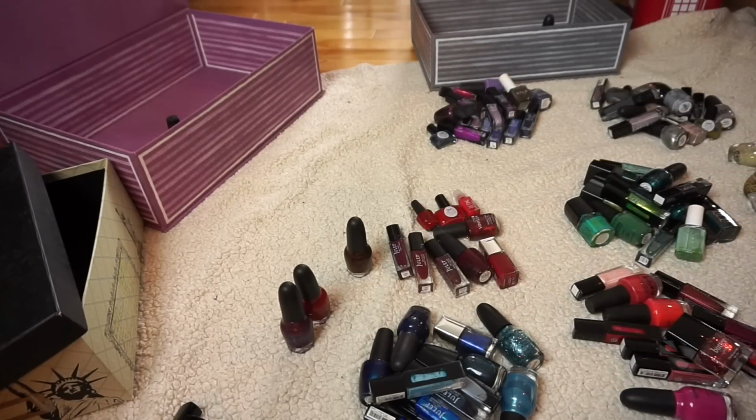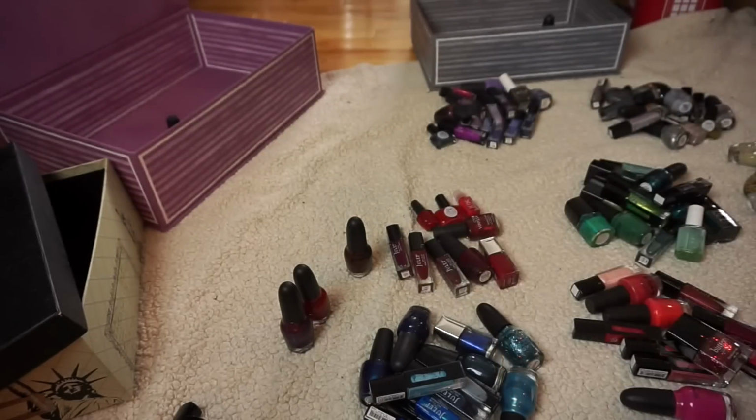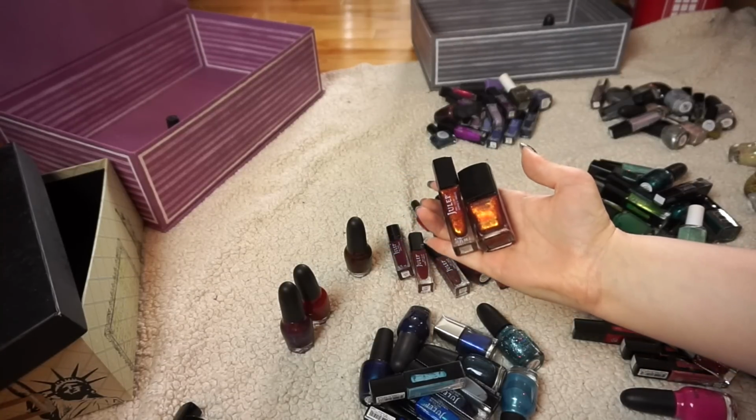Alright, so I'm really unsure about these, so I'm going to swatch them. There's things like this that just look very similar, so I'm going to see if they are similar. There's some polishes that I use a lot. I've actually decluttered a lot of my red polishes already. I did that a couple of months ago. So the first thing I can see is that these polishes look practically identical.